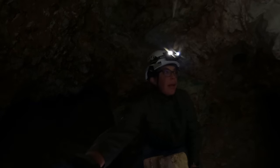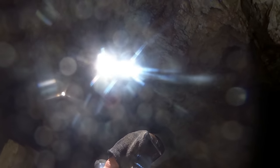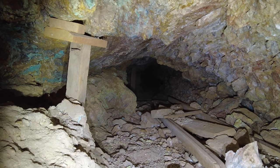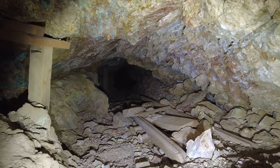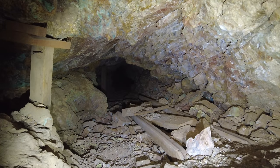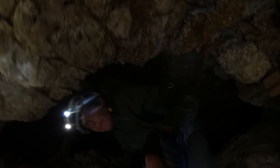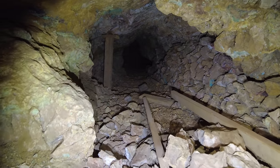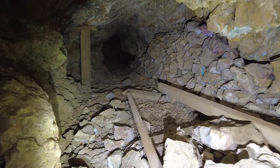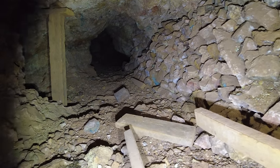All right, I'll leave my pack up here and go down, check out this winze. Well, it's not really a winze, it's more of an incline. Still got strap rail on it, so they went somewhere. It's steep, but it's doable. Just gonna take it slow, mind my head, because it's very, very low. Let's see where this goes. Keep on going. Low bridge.